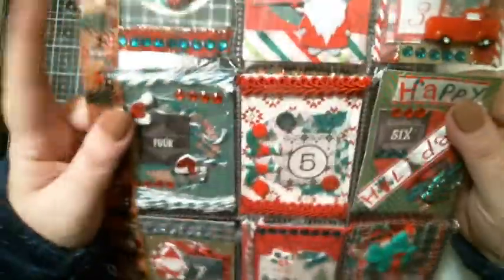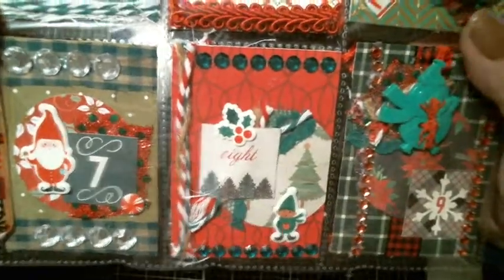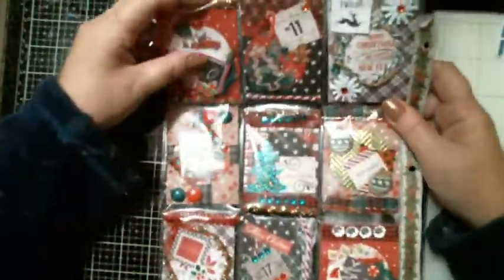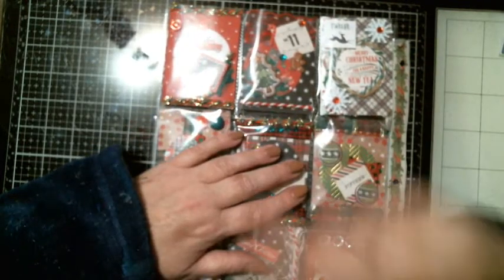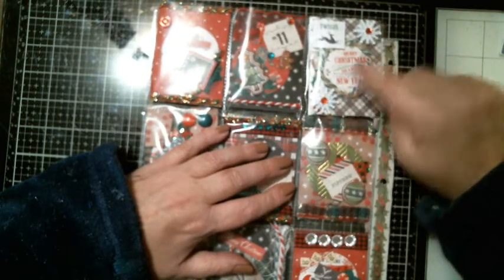This one came up, there we go. All right, we're going to turn it over to day number 10. We have a pickup truck, some little gifts, some buttons. We have a Christmas tree on day number 11, ribbon, bling, little gingerbread snap guy. This one is a little circle. It says Merry Christmas, Happy New Year with some snowflakes.